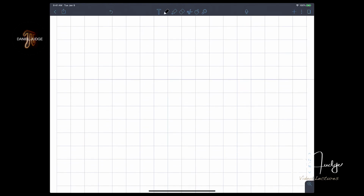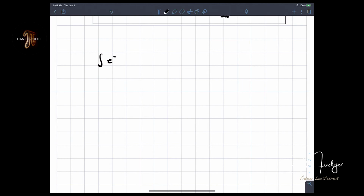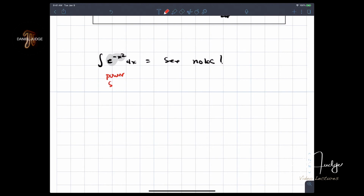We can integrate. Here's one. I'm not sure if I did this yesterday. I might have. You can integrate e to the minus x squared dx. I might have done that in the past. I'm going to say see notes. That looks familiar to me. Of course, you're going to use a power series expansion here, and you'll end up with the sum from n equals 0 to infinity of (-1)^n over n factorial, x to the 2n plus 1 over 2n plus 1. So let me do this all together here.